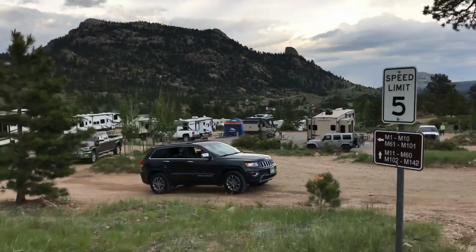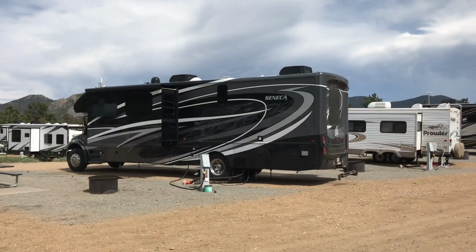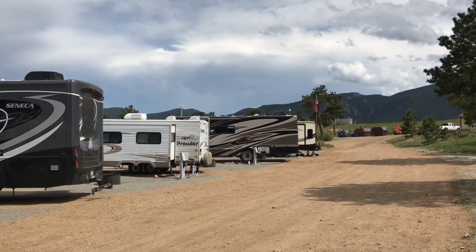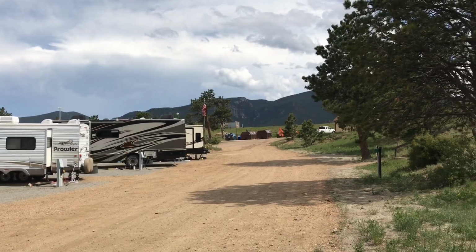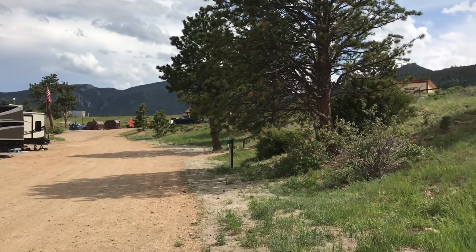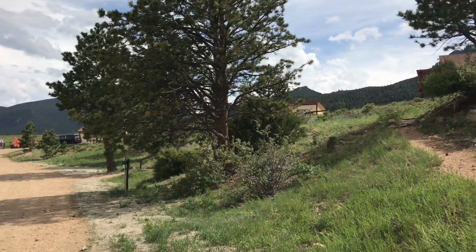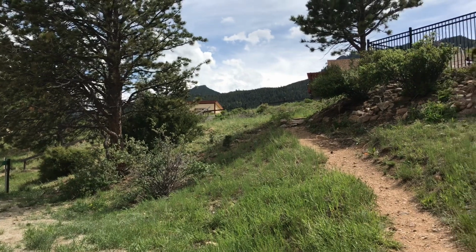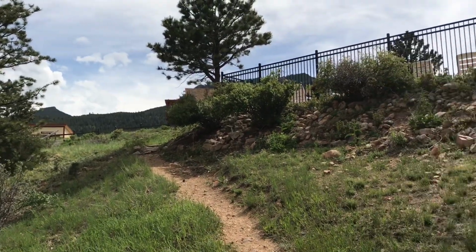And we spent about $60 a day to stay here. That's when you're adding on tax. There's our Seneca. You can see how the rows are lined up where the RVs are parked. And of course, you're not getting a bunch of open space, but that's because you have full hookups. And when you have full hookups, you don't have as much nature right by your site, but there's plenty around us.